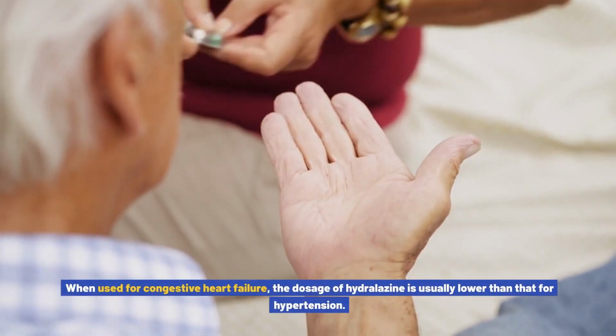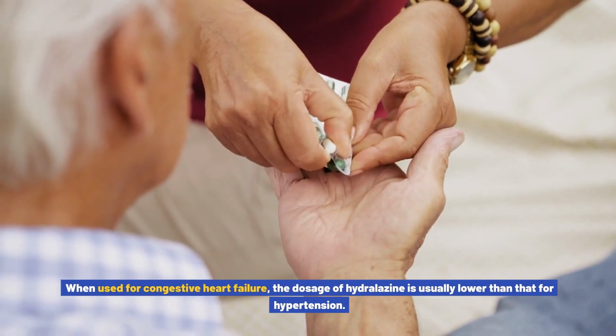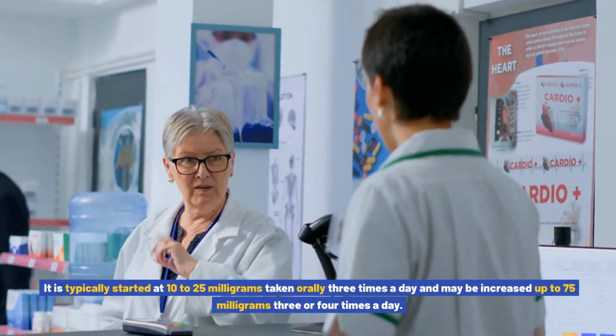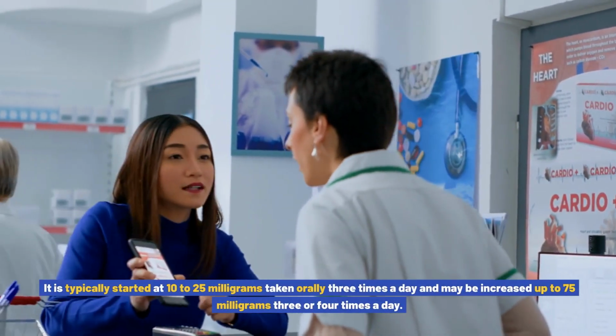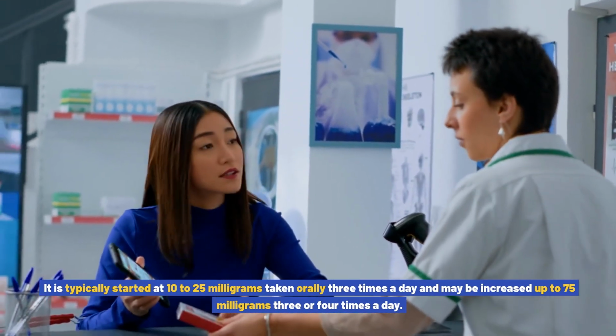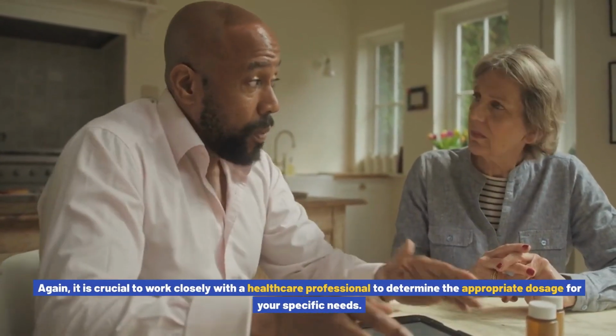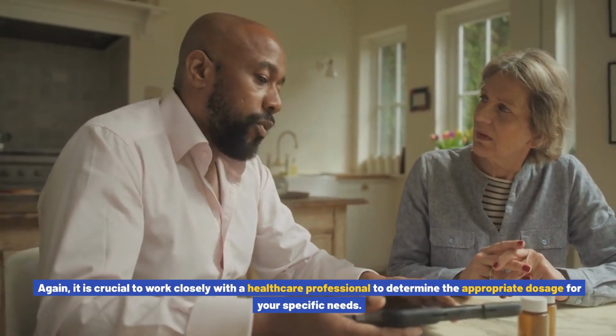When used for congestive heart failure, the dosage of hydralazine is usually lower than that for hypertension. It is typically started at 10 to 25 milligrams taken orally 3 times a day and may be increased up to 75 milligrams 3 or 4 times a day. Again, it is crucial to work closely with a healthcare professional to determine the appropriate dosage for your specific needs.